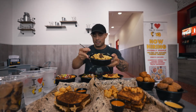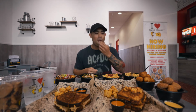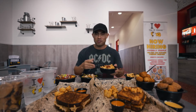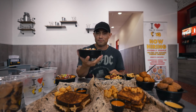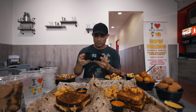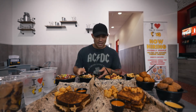This one is a short rib Philly. Smells good. I'm a huge fan of Philly and short rib as well. Wow, that short rib is actually really tender. Here is a chicken parmesan. I'm a huge fan of chicken parmesan, so this one I know that I'm gonna enjoy. And the last one for their signature bowl is a skinny sweet and spicy. Now, they don't put any macaroni noodles in this one. It's actually cauliflower, chicken, mango habanero, and ginger sesame. That one does taste delicious.